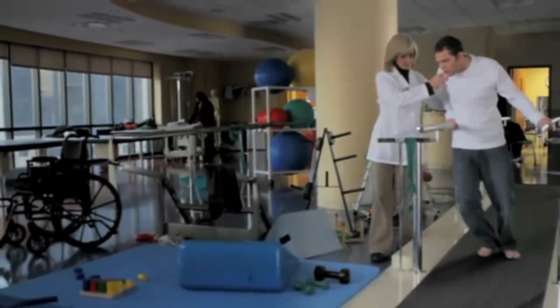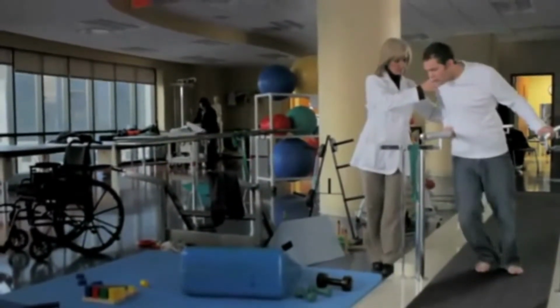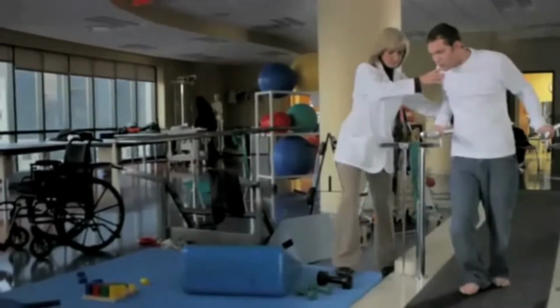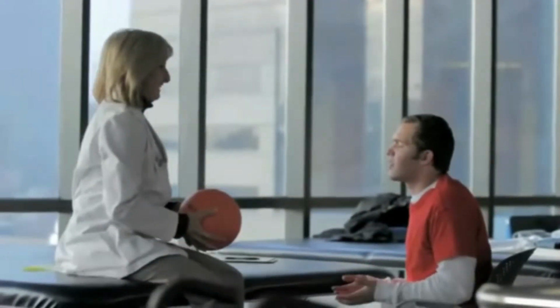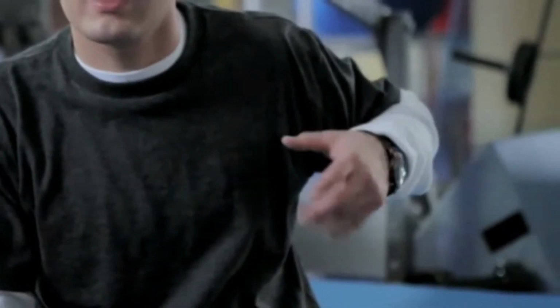I used to be able to drive. I used to be able to go for walks. I used to be able to run around town by myself. I used to have a job. I was normal. And all this, I cannot do anymore because they had the text. This is the text message that changed my life forever.